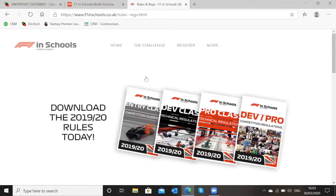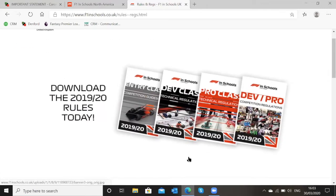The rules and regulations. We run it across, you can see there, 3 different classes: an entry class, a development class, and a professional class. The entry class is just for the students that are aged between 11 and 14. This is a special introductory class for students that have never seen or heard of F1 in Schools before. It just gives them a little insight. They get to turn up on the day and bring a car along. They can 3D print the car. They don't have to machine a car. This just allows them to see what they could aspire to be and where F1 in Schools could lead them. They get to compete against the professional class teams that have maybe done this for 4 or 5 years, competed in many seasons.